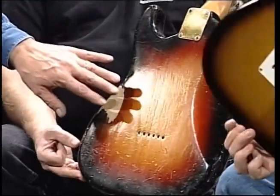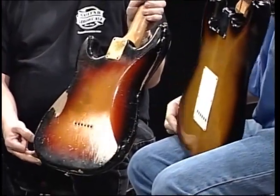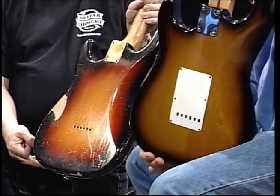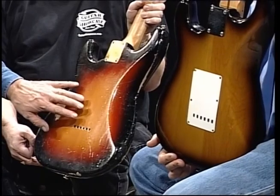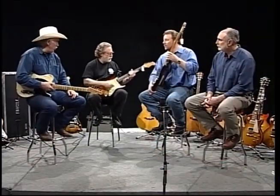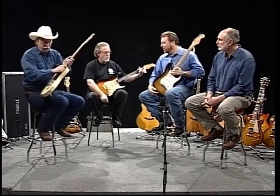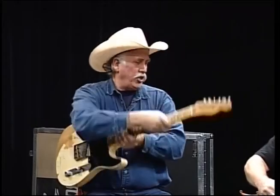Turn that one over, Sam, if we can see. Behind that white plate, there's a big chunk of wood missing where you have the tremolo block and the springs and so forth, and on this you don't. And there's a lot of people who think this sounds better, has more resonance, and that it sustains better. And I think everything plays a part into the way these instruments sound good. So that's part of it.